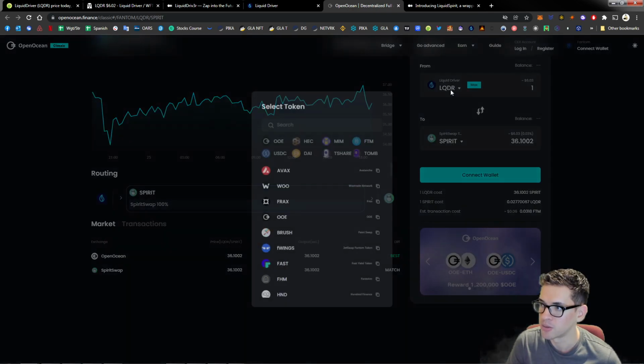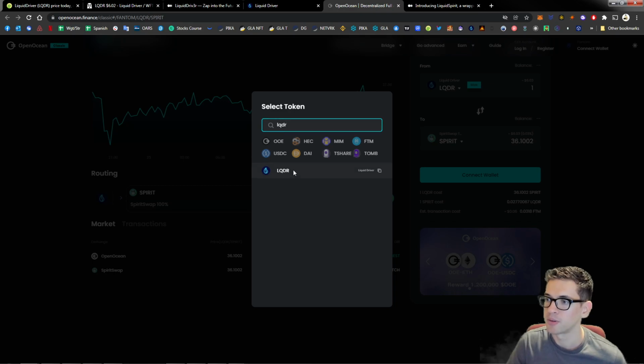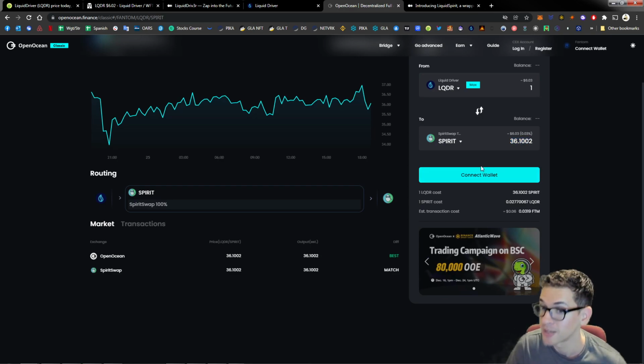But I don't need to look at you right now because I am trying to give an example. So we're doing, let's say you got your liquid driver, and you get a certain amount, and then I go, bam, give me my Spirit token. Boom. So then that's how I get some of the Spirit token. That's how I'm using up some of the gas that I was talking about.